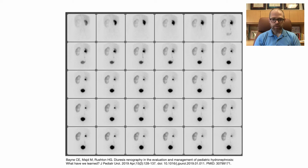This is diagnostic of acute cortical retention or acute obstruction, which would be pathognomonic of a UPJ obstruction in the setting of a severely hydronephrotic kidney, where the ureter itself appears normal on ultrasound or whatever other imaging you may have.